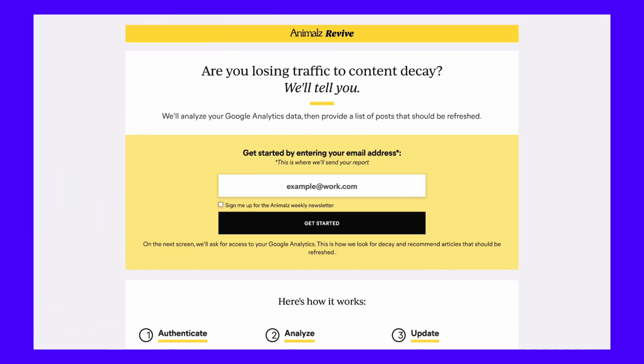You may want to look into the free online tool, Animals Revive. Simply type in your URL and allow the tool access to your Google Analytics. It will then highlight posts you can update to improve your SEO.